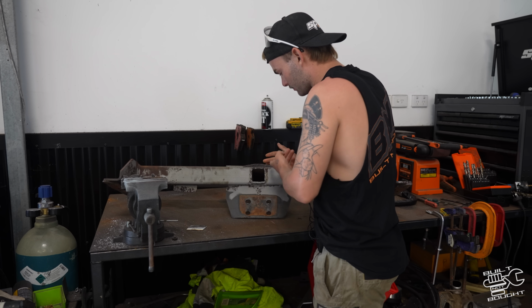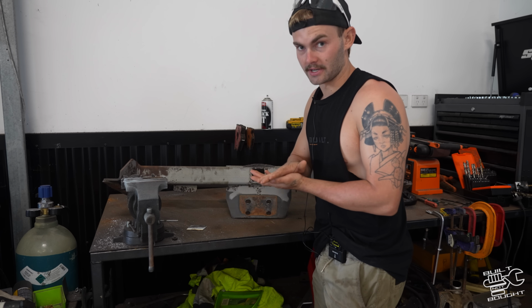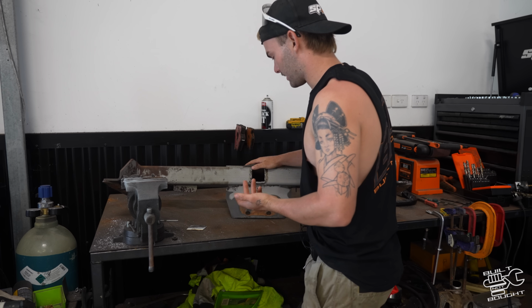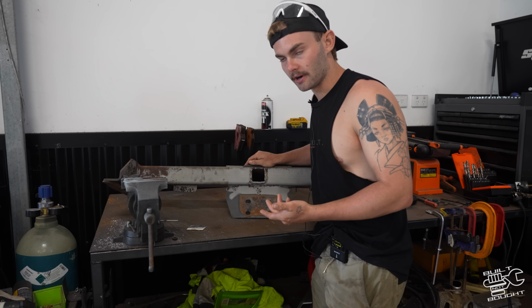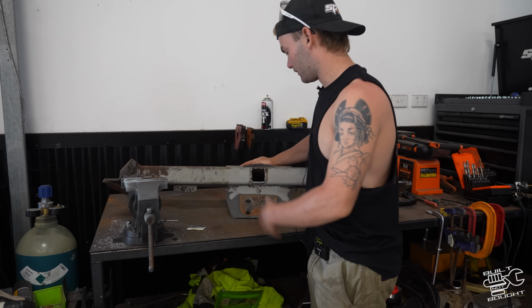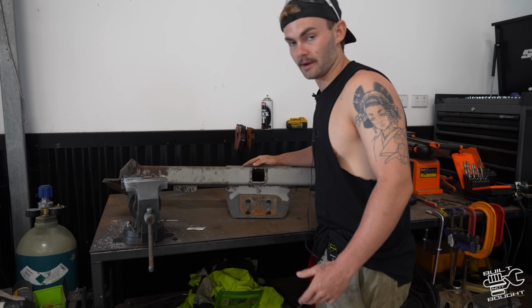But this is generally caused from not using a weld-through primer or a primer underneath the two mating surfaces. So obviously when you weld this on, it's not completely sealed and has these air gaps. Moisture can get in, creating rust. So when we do cut this plate off and replace it with the new plate, we definitely will be hitting it with some sort of weld-through primer underneath, so this thing couldn't happen again.